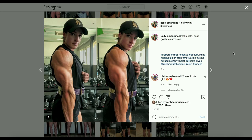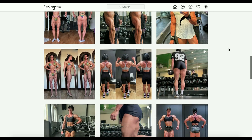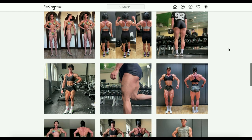Awesome arm. I mean, look at the separation of her muscle there. You can see the striations in her delts. Perfect tricep there. You can see the veins as well, and a very muscular forearm as well. Obviously a nice little shout out there from Missy Truscott. So it's cool to see other athletes raising each other up.